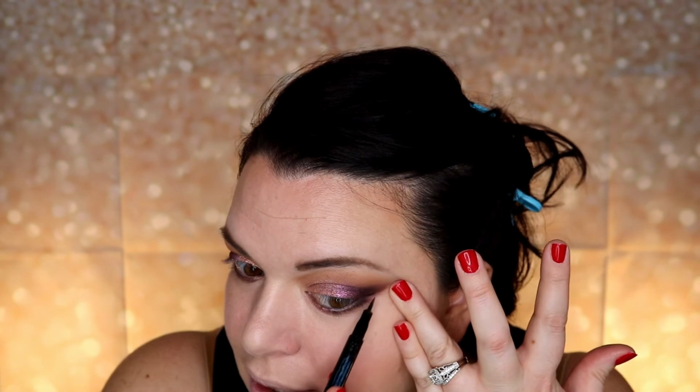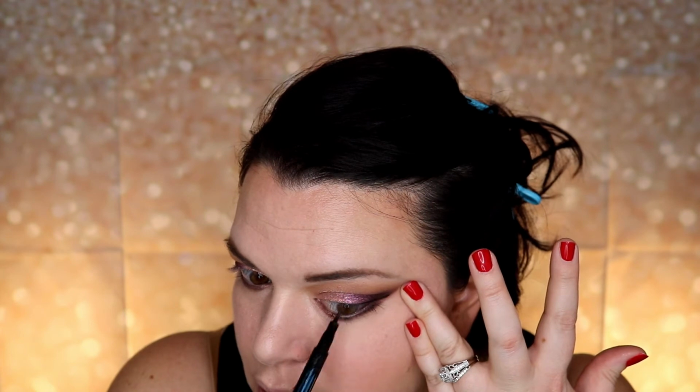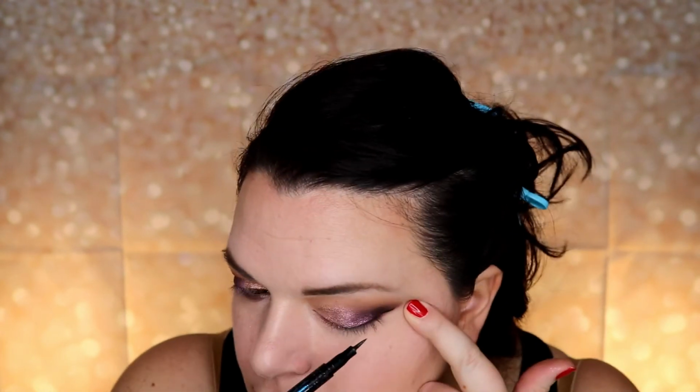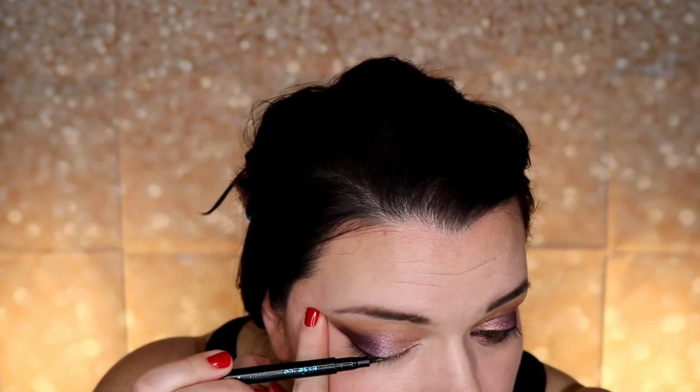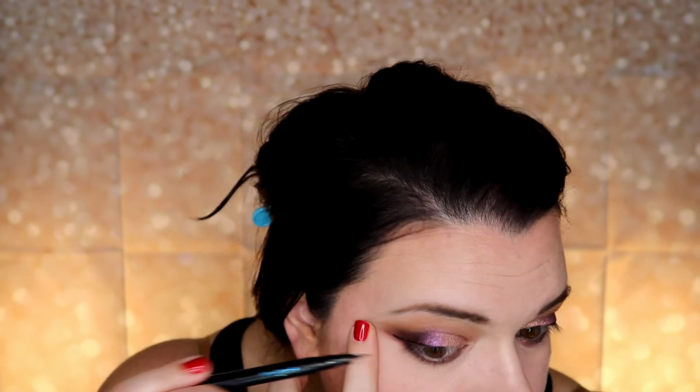So I know you're not supposed to, so don't do what I do. Use your own method, but I'm going to apply this, and I'm going to pull this over a little bit. I know you're not supposed to pull at your eyelids, but for me, I struggle putting eyeliner on, and that makes it easier for me, so do what works for you.